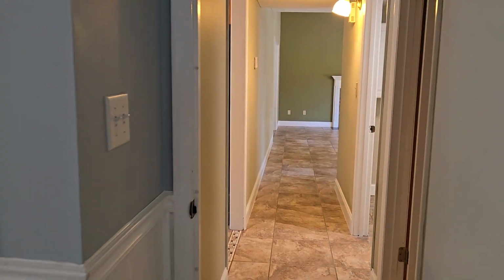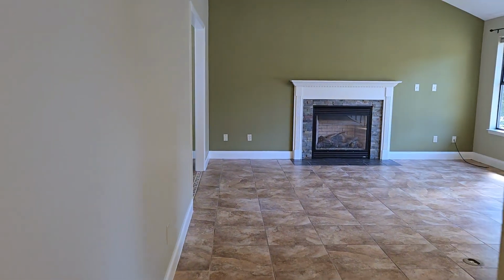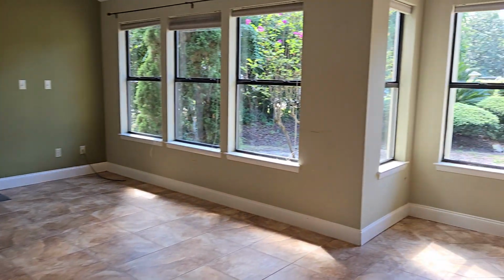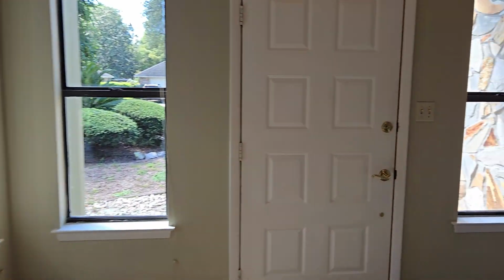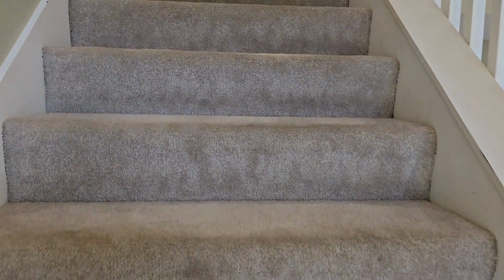So upstairs is, of course, going to house the remaining 3 bedrooms and 2 full bathrooms. So let's go ahead and get you guys up there, and then we'll save the best for last and take it out to the pool.